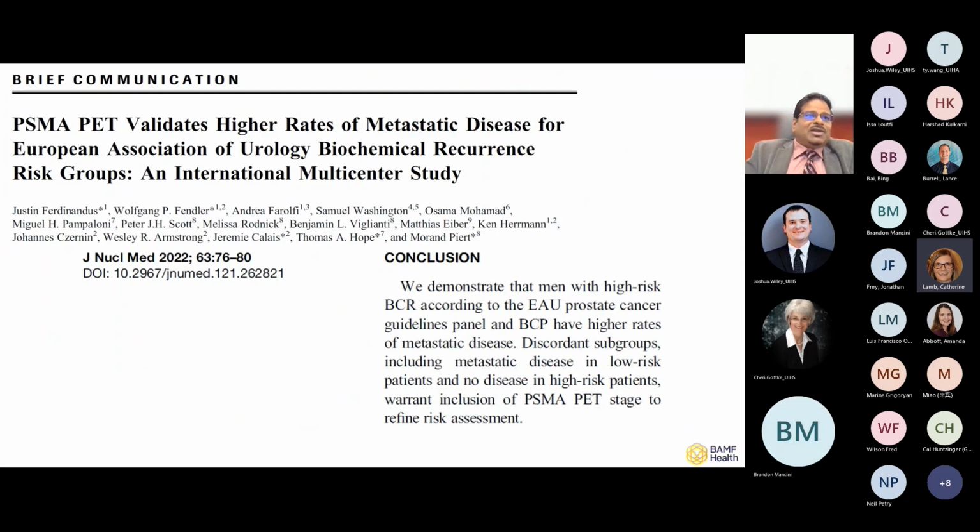The PSMA PET also validated higher rates of metastatic disease for the European Association of Urology Biochemical Recurrence Risk Groups, which was shown in an international multicenter study. It was demonstrated that men with high-risk biochemical recurrence, according to those EAU prostate cancer guidelines, have higher rates of metastatic disease. There were also discordant subgroups, like patients who had metastatic disease in low-risk groups and no disease in high-risk patients, which really warrants the inclusion of PSMA PET to redefine the risk assessment.